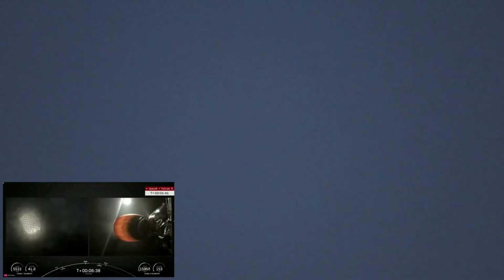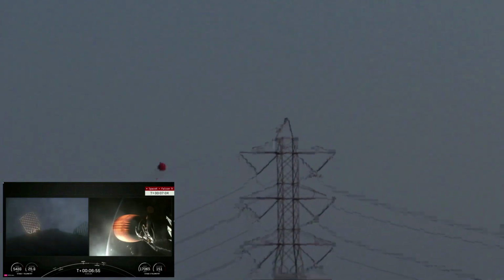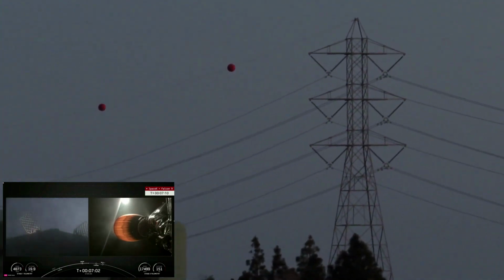You can see the speedometer drop dramatically there for the Falcon 9 first stage. Still climbing for the second stage, as that Merlin vacuum engine continues a nominal burn. Now a little over 7 minutes in, both vehicles this flight continue to follow nominal trajectories. Stage 1 FTS is safed. We're less than a minute away from the start of the landing burn on the Falcon 9 first stage.